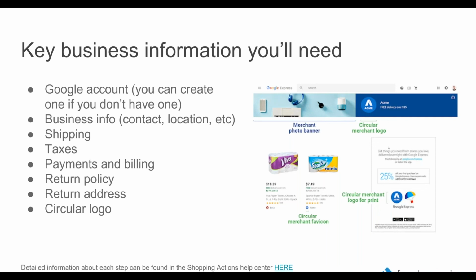Sure. So this is a great question. How does it interact with shopping ads on search? So I think one distinction is where products appear. With shopping actions, products don't surface only on Google search, but actually through Google Express and the Assistant as well. So surely in that sense, where they can appear is complementary. If we think about search specifically, they would also appear alongside each other.